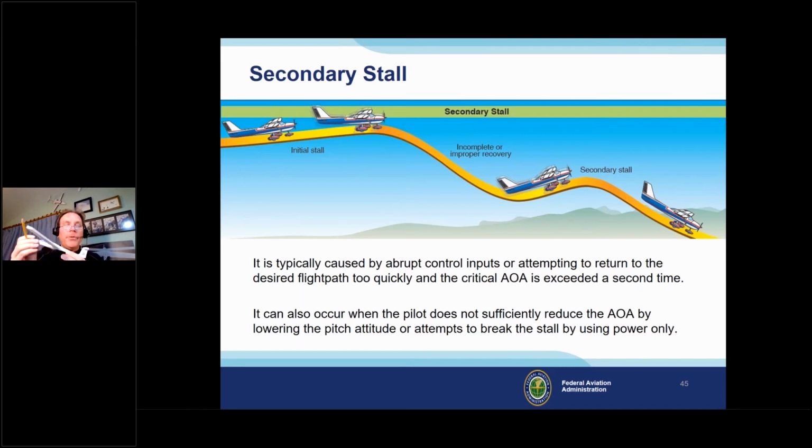But talking about T-tailed aircraft and turbine aircraft, like I used to be familiar with and flew, the Eclipse jet, where with a high rate of onset or in a secondary stall, the stall propagation can come back and start to blank out the tail and get into what's known as a deep stall.